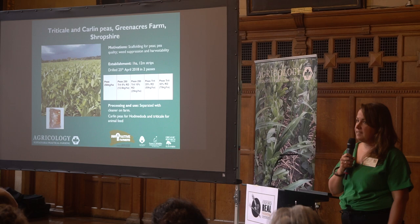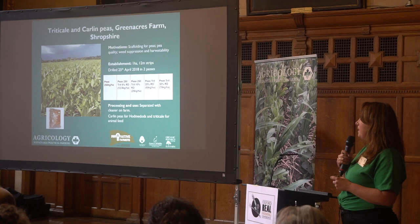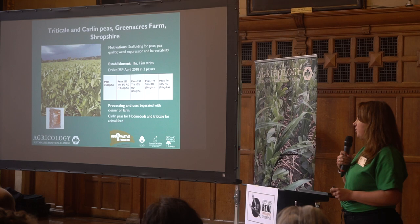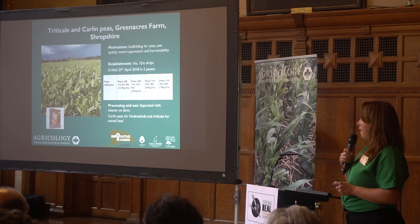Triticale is quite strong strawed and can be used on farm for feed. So he looked at five different treatments, one with a monoculture of the Carlin peas at 250 kilograms per hectare, and then an additive design, putting in 5% of recommended density of triticale, 10, 20 and 30. So this was last year, and he drilled that in two passes.